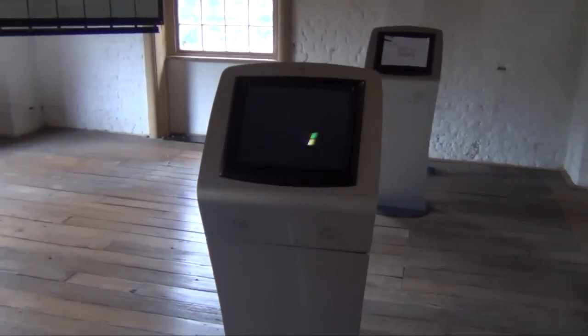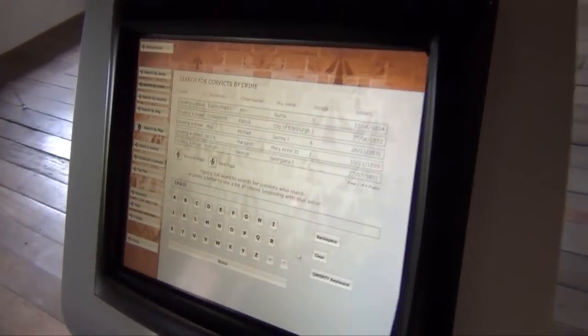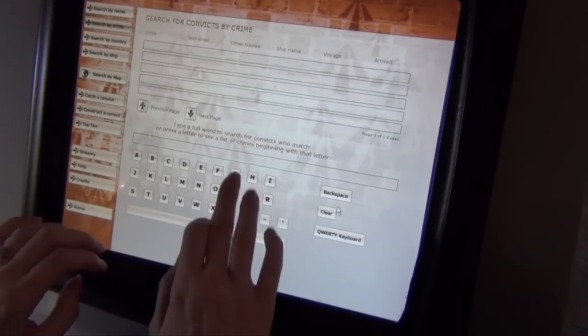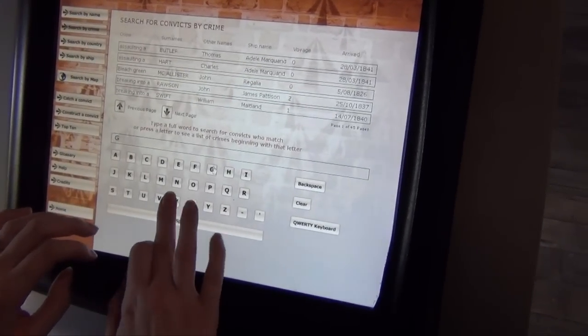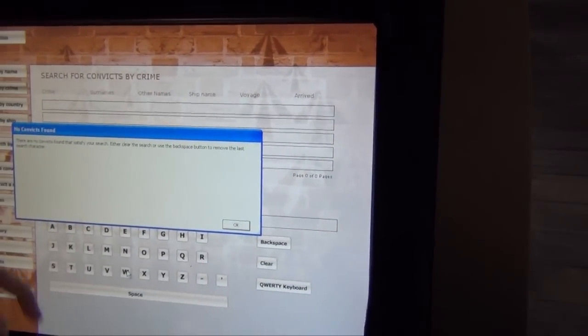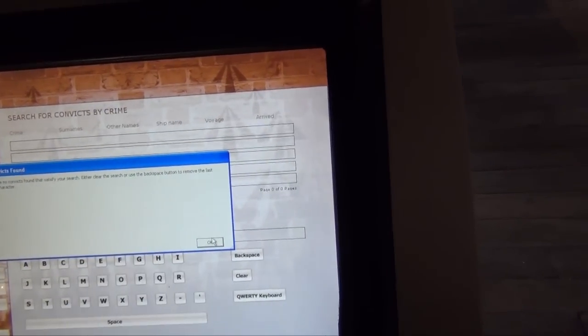There's a database over here, so you can search for convict ancestors here. What do you think? I'm not sure there's going to be any Guans in Australian convicts. Want to try? I didn't even finish putting it all the way in, and it told me that there's none. So look at this. I didn't even have to finish spelling out Guan, and it told me no Korean convicts.